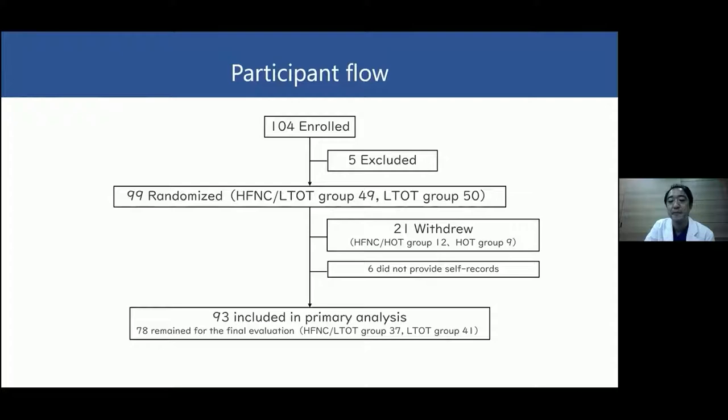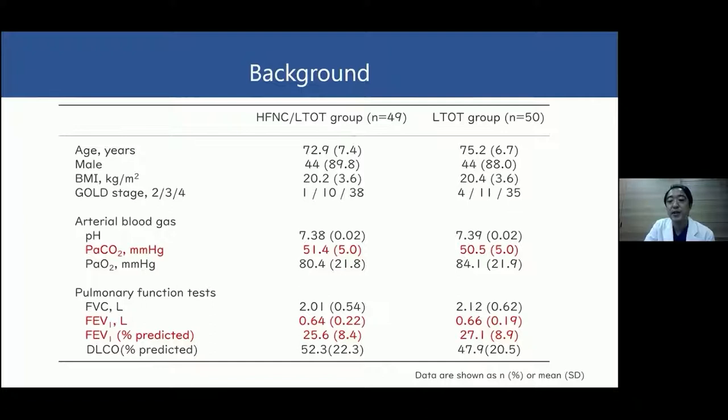This slide shows the baseline characteristics of the participants. Overall, the majority of the patients were male, elderly, with severe stage COPD, mild hypercapnia with PaCO2 over 50 millimeters of mercury, and severe airway obstruction. There are no differences between the two groups.